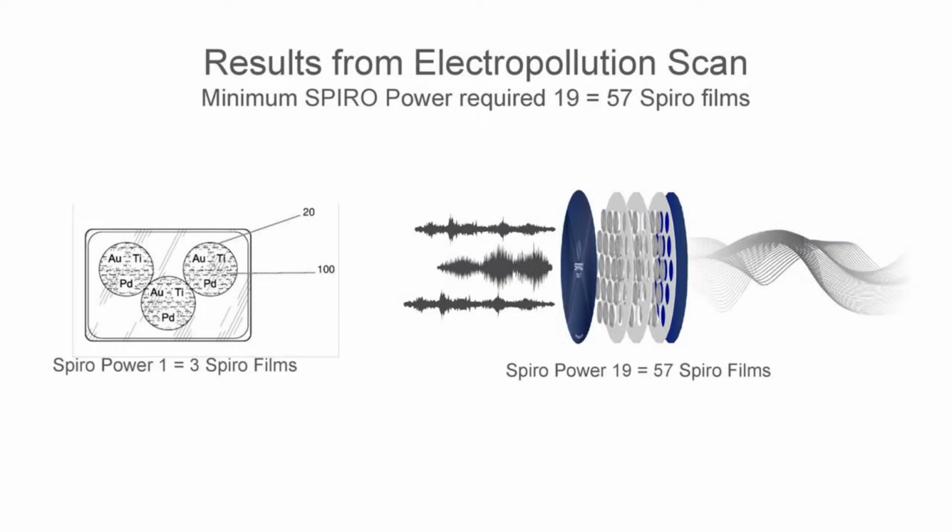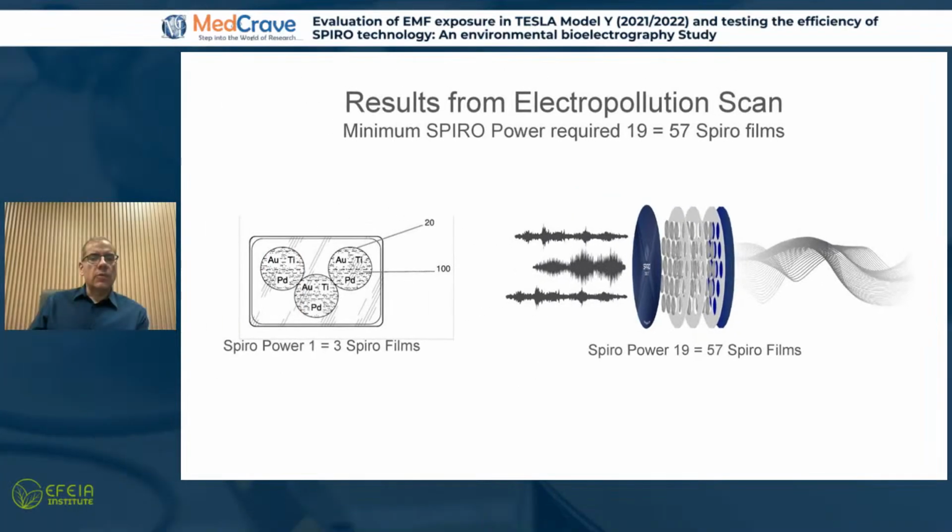But I want to explain a little bit how we choose the solution. Remember that previously I showed you a chart of the characterization of the material that shows that we're capable of understanding the amount of Spiro films, the circles that you see in the pictures that are related to our patent, and the amount of circles. When you have 3, you have a Spiro power 1.